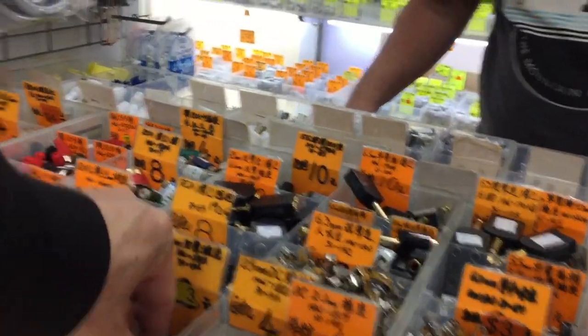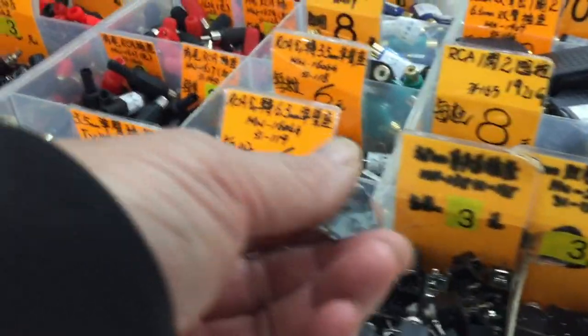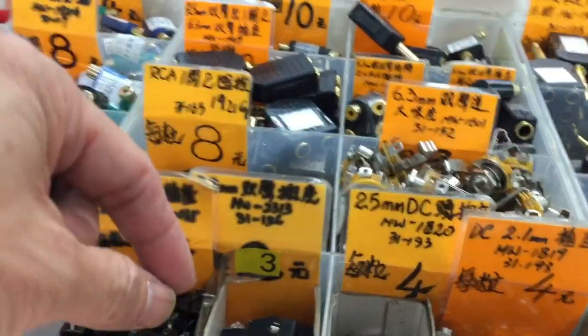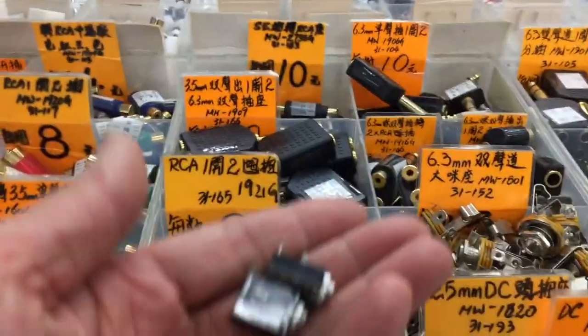Next, I went to this shop to buy some headphone jacks, and headphone connectors. Here are the headphone jacks that I need, and also the connectors. They're 3.5mm stereo type, so we can use them to connect to our crystal radio.